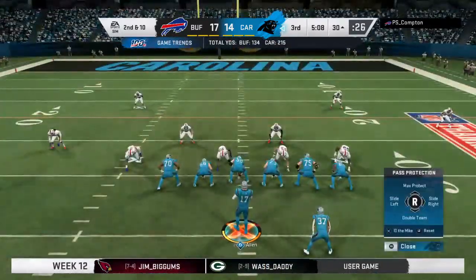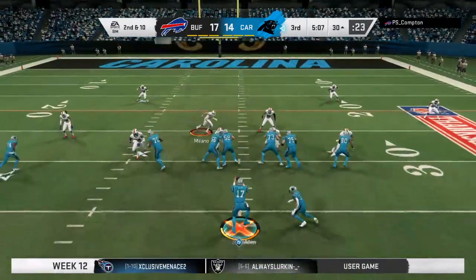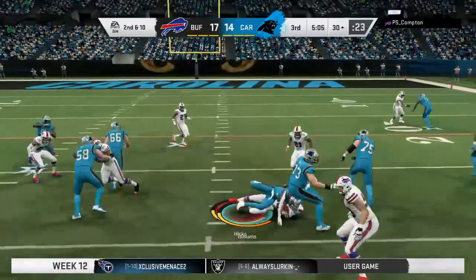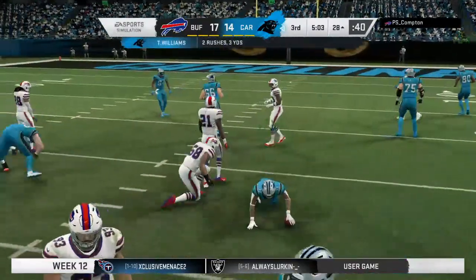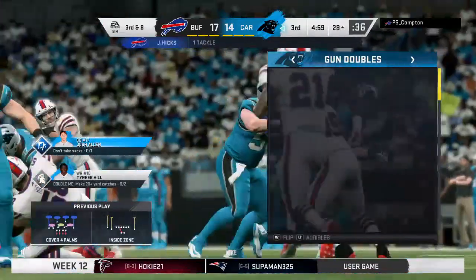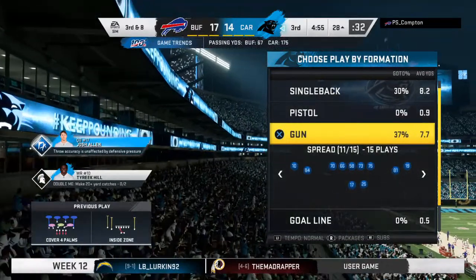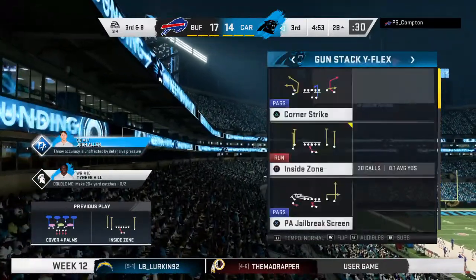Ball on the 30 as they come up, 2nd and 10. From the gun, it's a run for Williams. 2 yards on the carry there, and it's going to lead him to 3rd down. Well, that didn't appear to be a run blitz. He just darted in once he saw the run develop. That appeared to be a case of see ball, get ball.